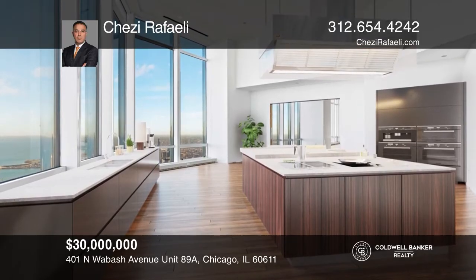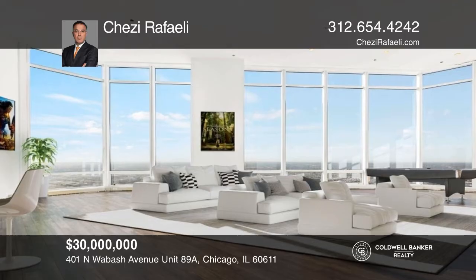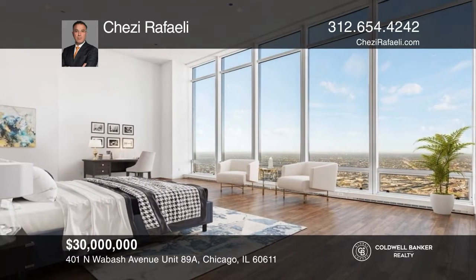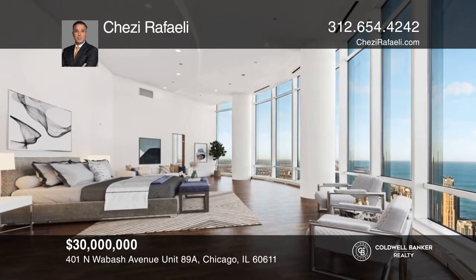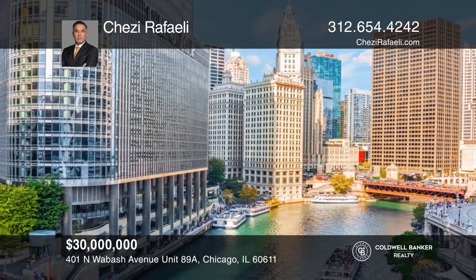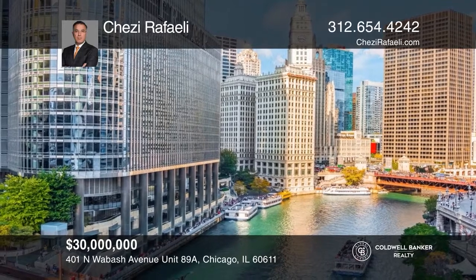Some of the magnificent features include 19-foot ceilings in the living area, enhanced by floor-to-ceiling windows throughout, 18-foot insulated glass windows, 360-degree views of the city and lake, and private access elevator. Jesse Raffaelli is ready to answer any questions you may have. Give him a call today.